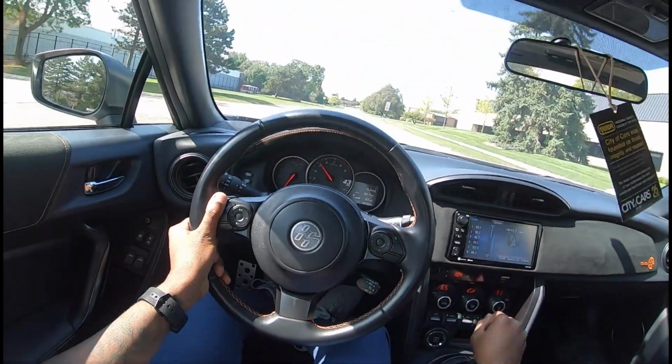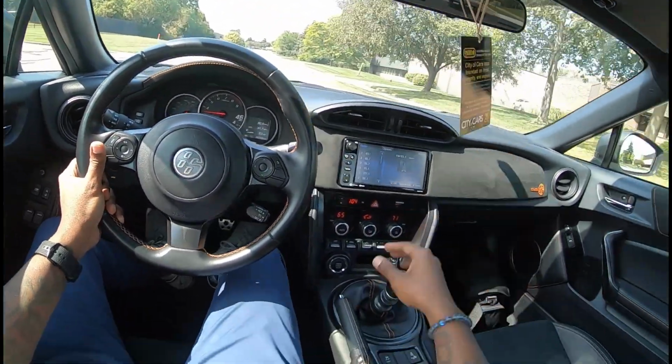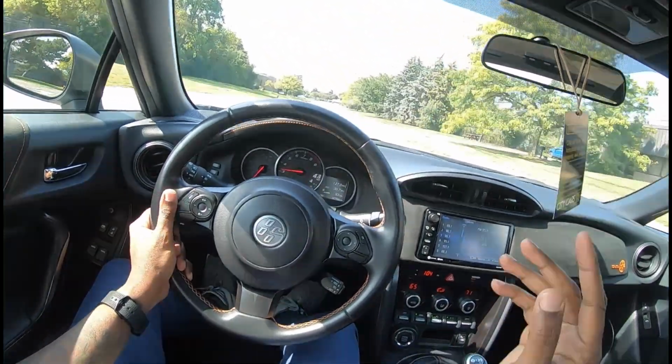This car just always wants to lose traction. I like that a whole lot. And this shifter is so good, I keep saying that. This is a good car, man.